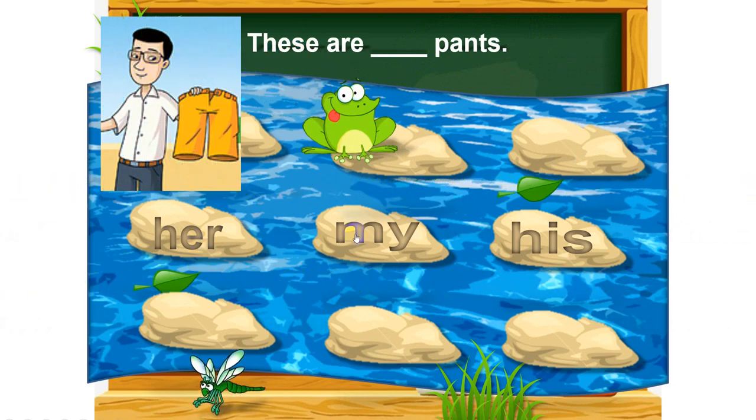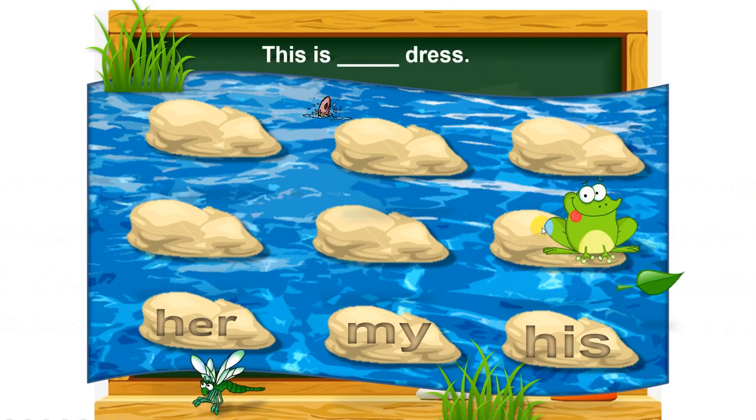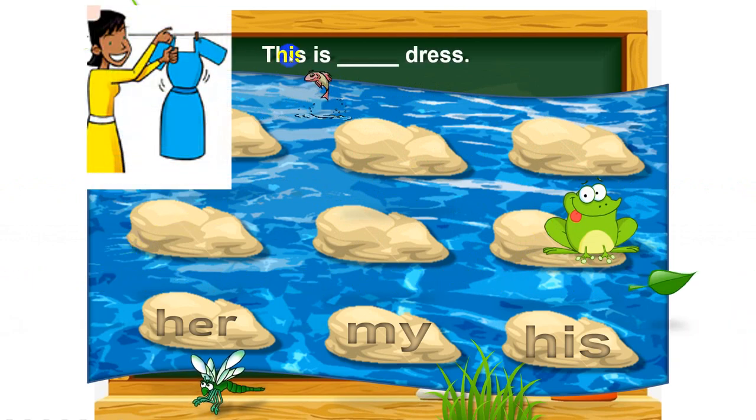These are her, mine, or his pants. Can you tell me your correct answers? Yes, good. The correct answer is his. These are his pants. Next picture. This is her, my, or his dress. Tell me your answer, please. The answer is her. This is her dress.